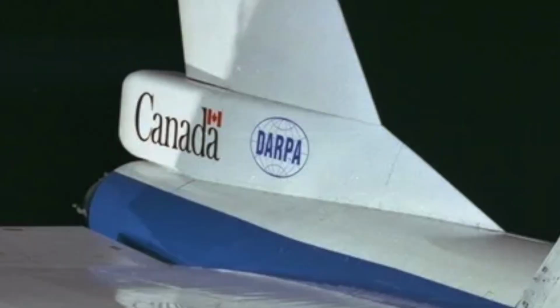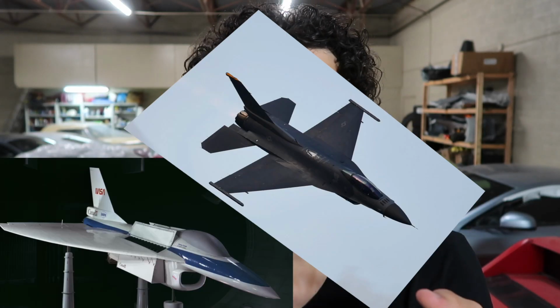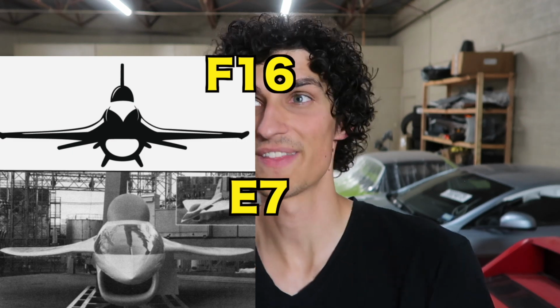So like I said, this was a huge collaboration project between the three countries. So you'll notice in the picture that there are these logos all over the plane. We got DARPA, we got de Havilland Canada, we have Boeing, we have NASA, of course, and lastly, we got General Dynamics in on this thing. So according to my research, correct me if I'm wrong, if you know all about the E7, please comment down below. General Dynamics was in charge of the design of this plane, hence why it looks like an F-16, because General Dynamics builds the F-16. So they clearly took some design cues from the F-16 to make this plane, which I think is so cool. That's why it looks so sick in the wind tunnel.